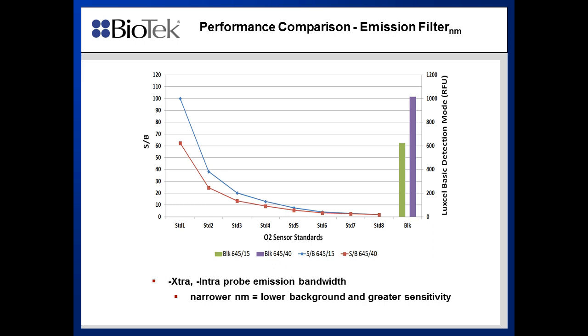So here is what you can expect for using different emission filter band passes. And what this really shows is that the narrower your band pass, the lower your background and the greater your sensitivity will be. So for example, if you're considering using the 360/40 excitation filter for the pH measurement as an example, you may get better performance, and we did get better performance when we switched it to the 380/20. And so all three probes could use the same excitation filter.